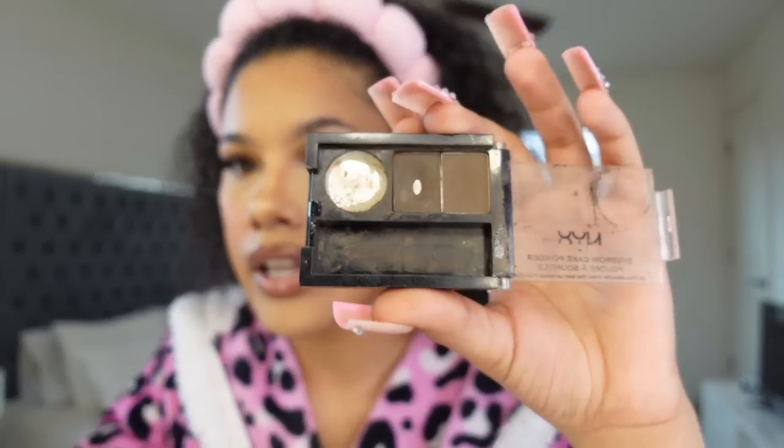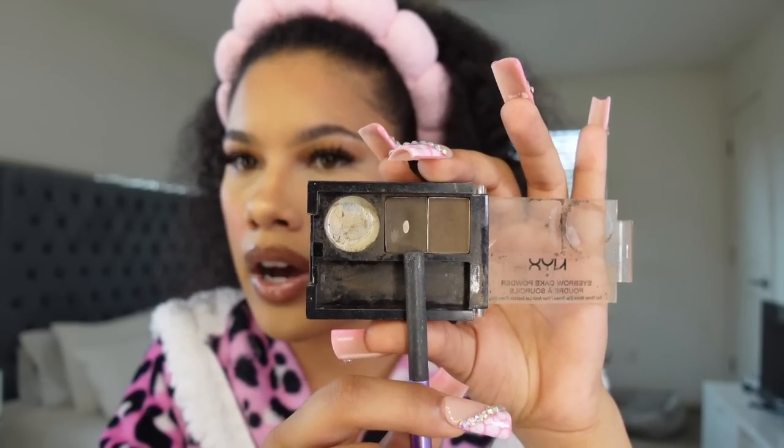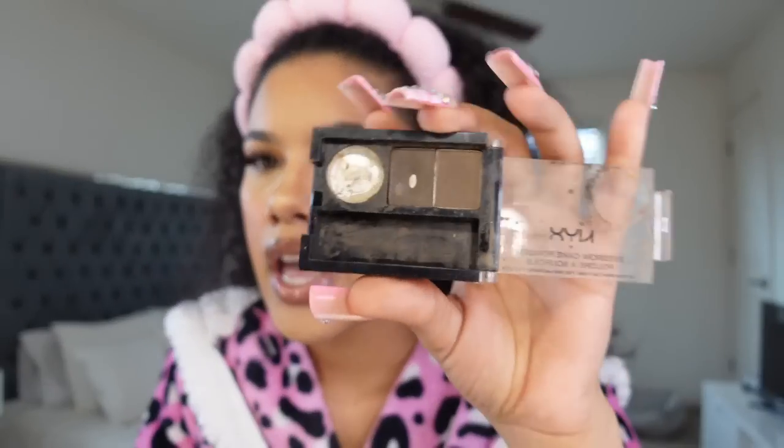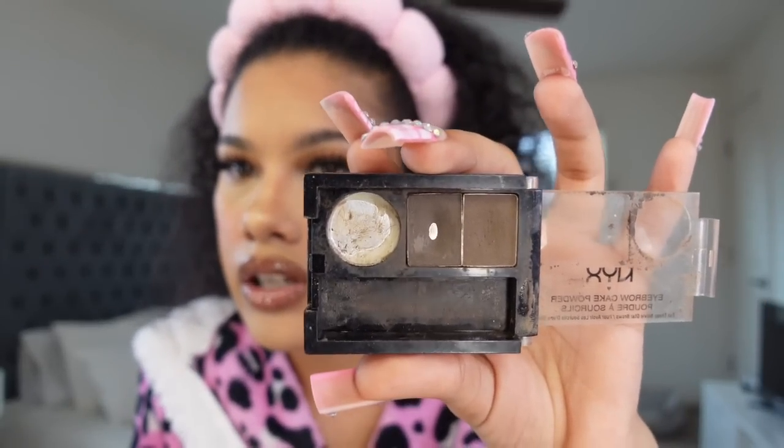This is the NYX Eyebrow Cake Powder, and this is in the shade Dark Brown. It comes with a wax pomade as well as two different brow powders. I use this darker shade first, on the ends of my eyebrows, and then I use this lighter shade and flick it up through the top of my eyebrows, just to have that little ombre effect. So I'm going to go in with the darker shade first, and as you guys can see, I've hit pan on it because I love it so much.